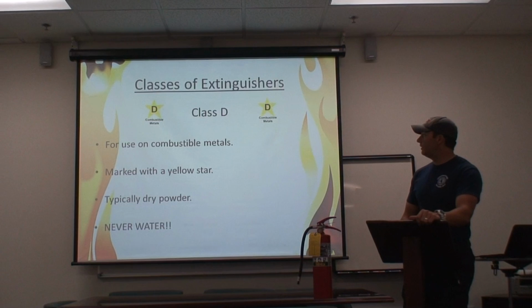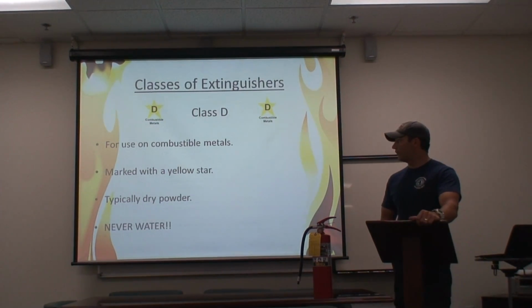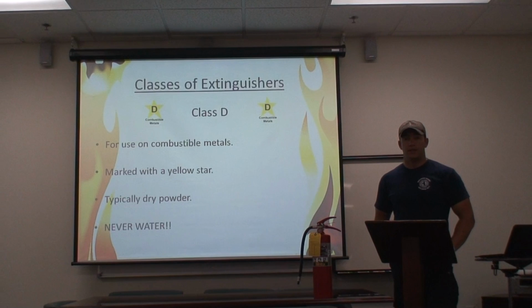All right, Class D fires. These are combustible metals, marked with a yellow star, and they're typically dry powder. You never want to use water, because water will react with the metal and cause a bigger fire than you originally have. It'll cause a reaction. There'll be a lot of sparking and a lot of flames.